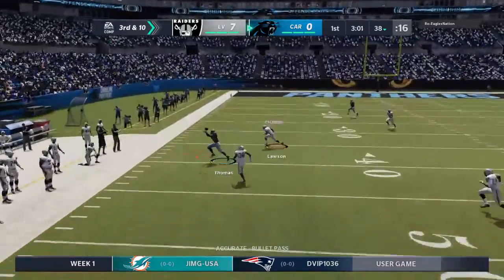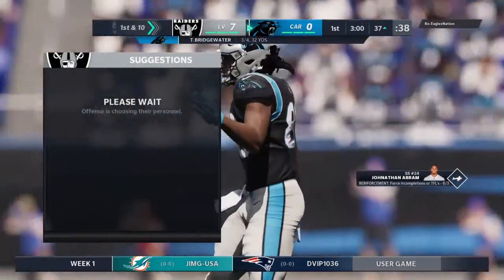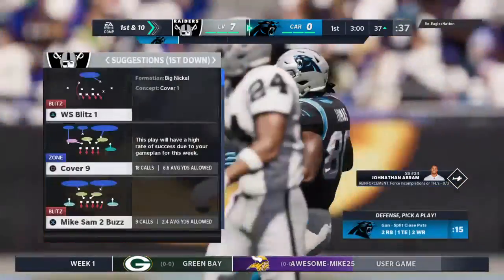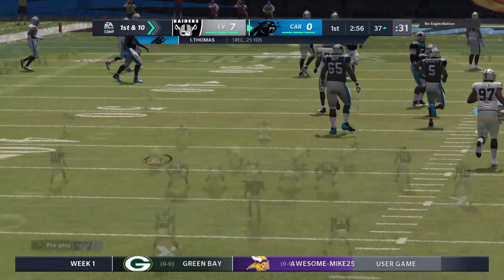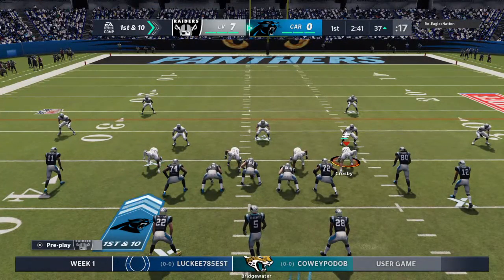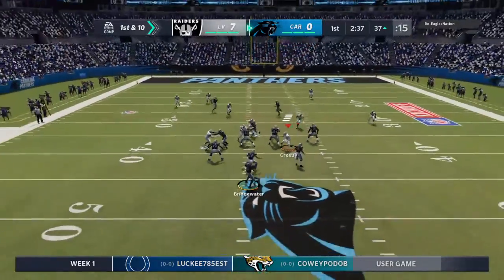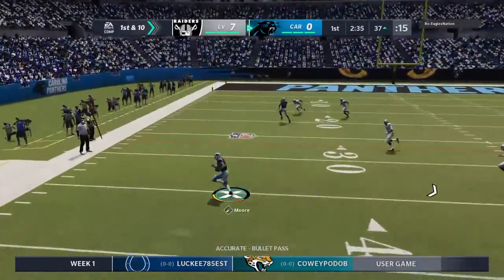Make them think that they can get to the passer by letting them by and then setting up the screen and getting downfield. Didn't happen at all. Give a lot of credit to the defense for not tumbling to that one. Excellent play there on 3rd down. Give them 25 yards. So here's a 1st and 10 now in Raider territory at the 37-yard line.